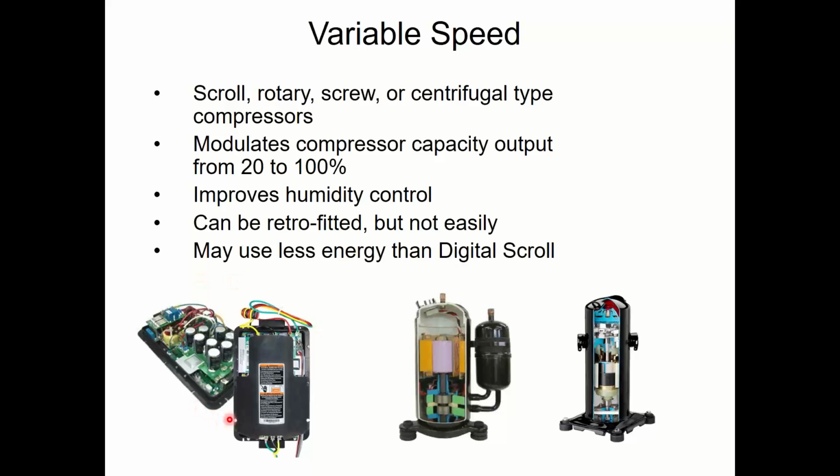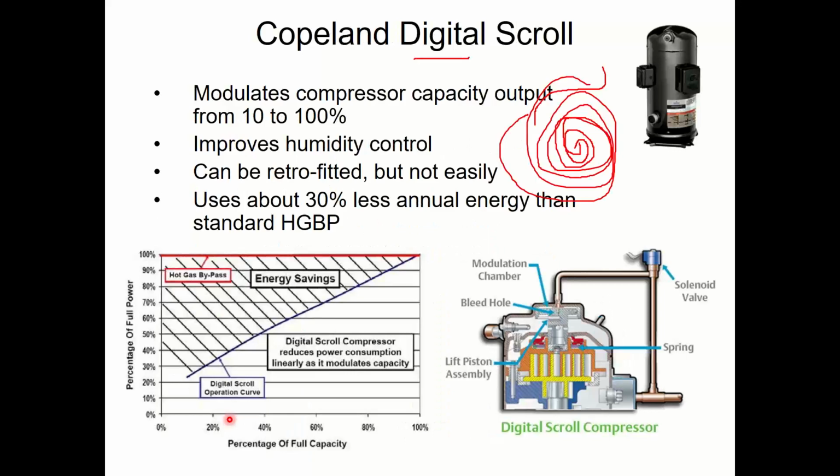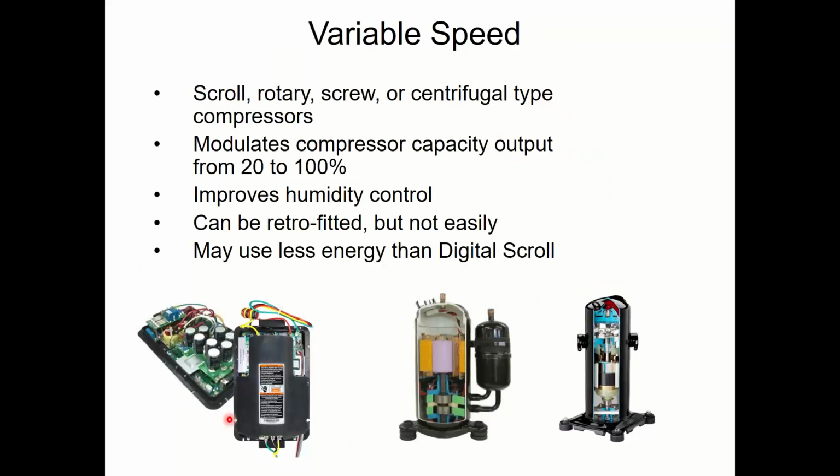But I could retrofit these inverters. It's a lot easier to retrofit than a digital scroll. You can't retrofit a digital scroll. You can, but the whole compressor's got to come out along with all the controls and everything. Here, you could leave the compressor in and retrofit an inverter VFD onto it. The problem is the manufacturers of the compressors and the manufacturers of the rooftops will not support that. They're like, nope, sorry, no warranty if you do that.